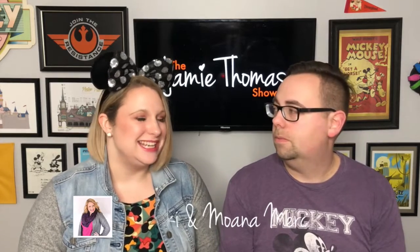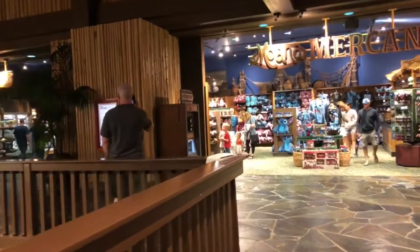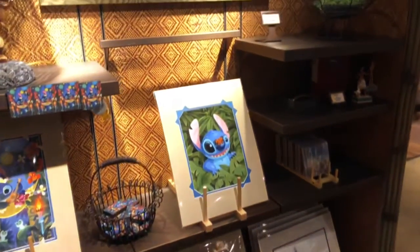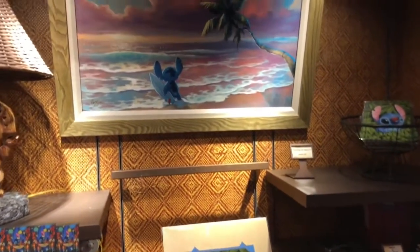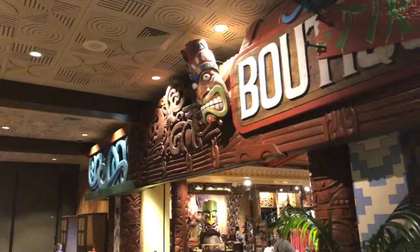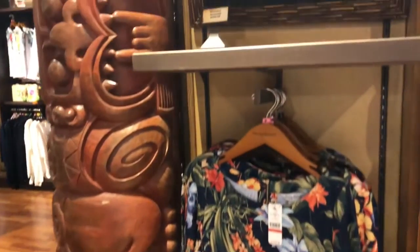So there are two main gift shops. There is the Boutique. Ooh, I love that name. And then there is the Moana Mercantile. Basically there's just Moana themed stuff in there, and also flip-flops, just kind of general stuff, really. And then downstairs is where you can find things that you can only find at the Polynesian Resort, which are very unique and fun.